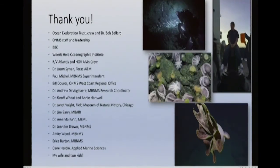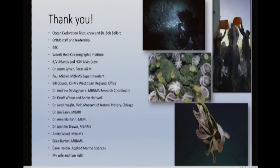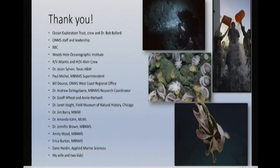So I just want to say a quick thank you. I know I'm just about out of time. But definitely Ocean Exploration Trust and the crew and Dr. Bob Ballard, sanctuary staff and leadership, the BBC, Woods Hole, who runs the Atlantis, and of course the Alvin crew, which took really good care of me.